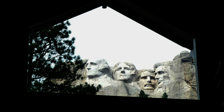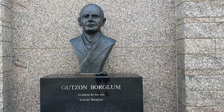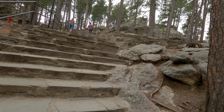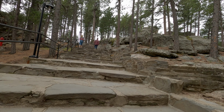This is the view from Gutzon Borglum's Sculptor's Studio, where his scale models are on display. If you walk this circular trail in a clockwise direction, this is the most challenging elevation climb. It's really not that bad.